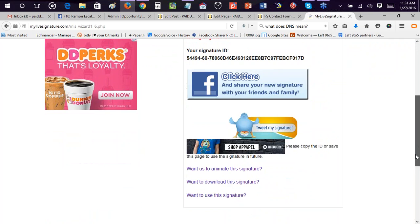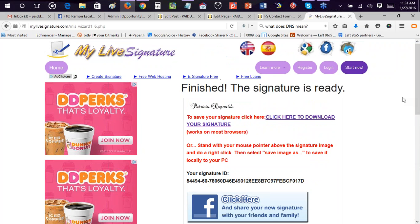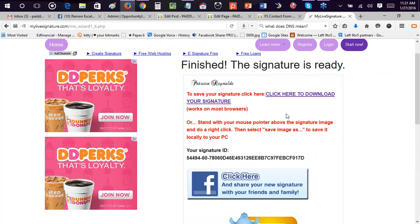So then you would upload it as an image, like you were putting a picture on your blog. Exactly. It downloads as an image. So when I'm doing my blogs and I put my signature in there, I'm optimizing it by putting an alt tag in it and all of those things, just as though it were any other image.